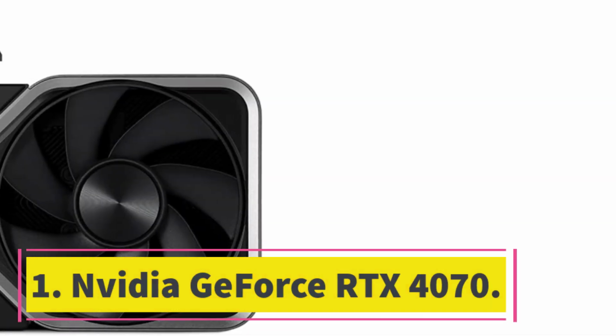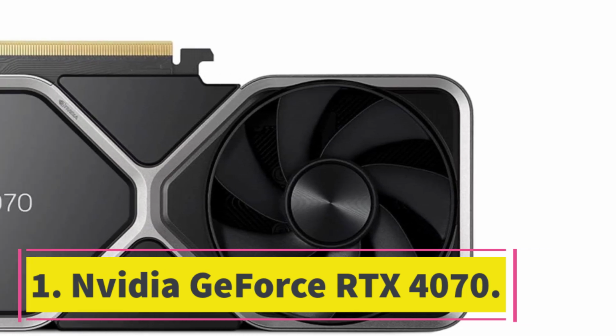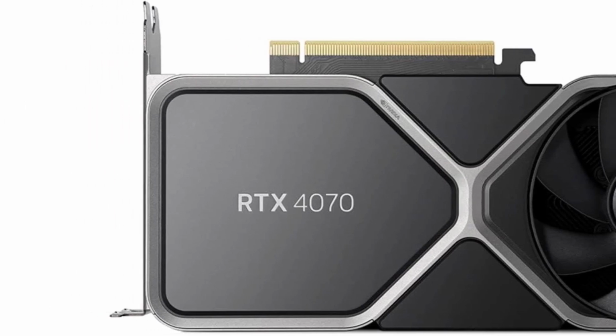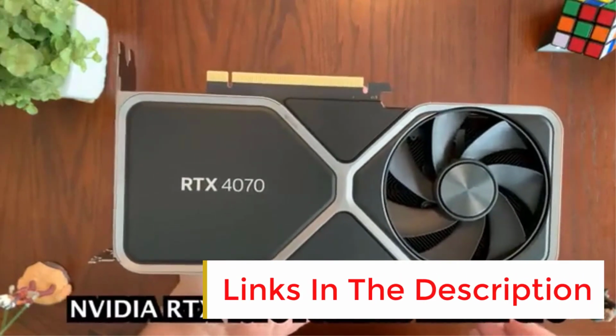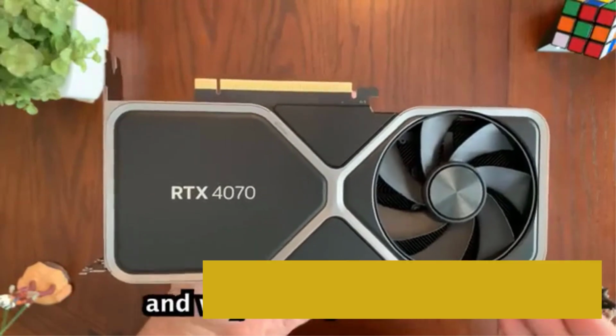Number 1. Nvidia GeForce RTX 4070. The Nvidia GeForce RTX 4070 is the best graphics card in our opinion. It's not the fastest, nor does it offer the best savings, but it strikes a great balance between performance and price, allowing you to spend more elsewhere, or save.